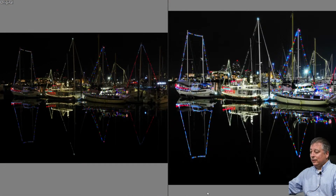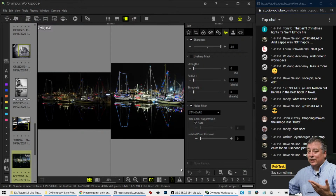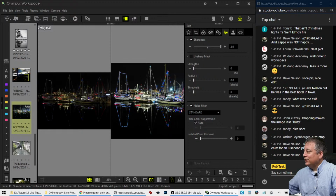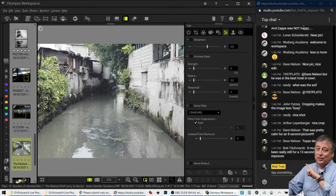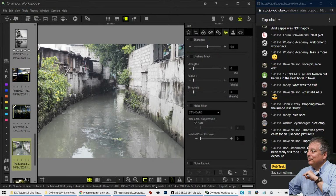But okay, it was mainly a white balance issue, then crushing the blacks, right? But yeah, that's a cool shot. I like it. Topaz denoise, yeah, it would probably work really well on that picture actually. Oh, Javier Gerardo Quinteros, man, that's another awesome name. You guys have such good names. Yeah, the boat's not moving for 13 seconds. That is pretty amazing, come to think of it.